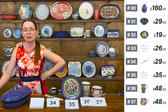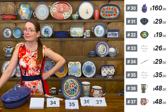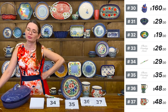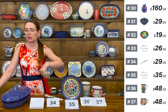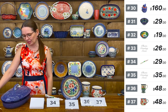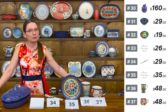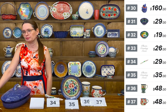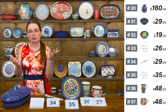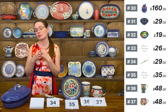Yes, and also Zakłady Ceramiczne Bolesławiec is the only factory, the only one left that is still owned by the Polish government. That's why they are so big, and that's why they are in Poland for so many years. And all the smaller ones, even Ceramika Artystyczna, have shared ownership. And Manufaktura also is a private company, but Zakłady is still in the hands of the Polish government.